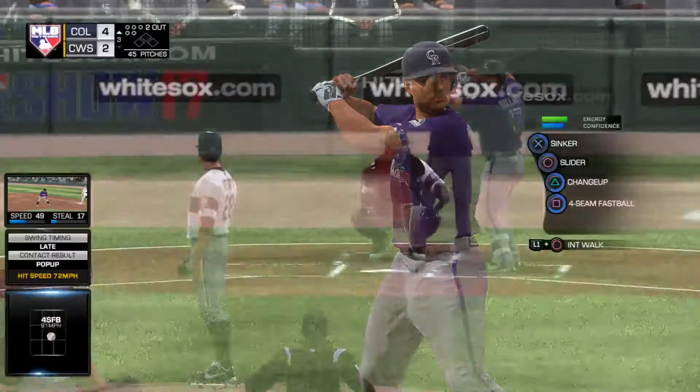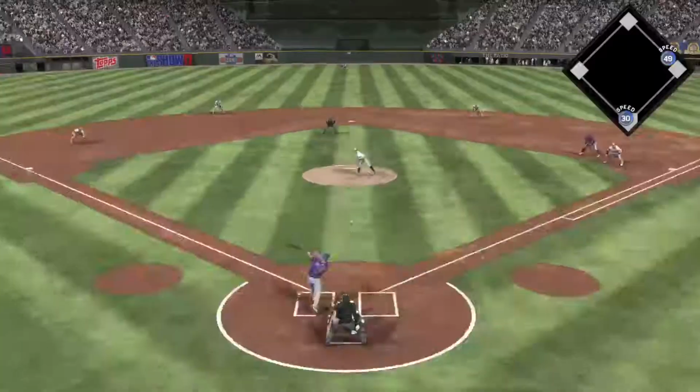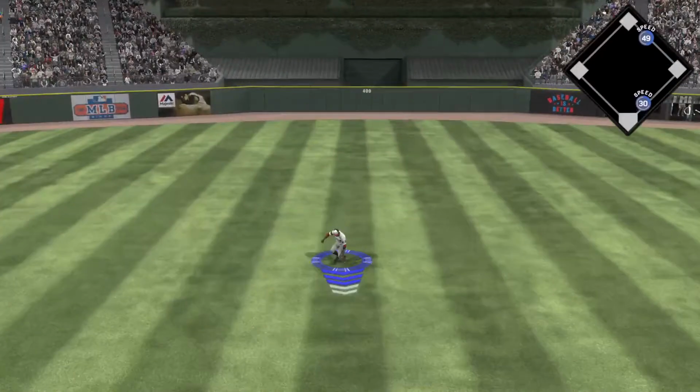Matt Holliday standing in now. 17. A base hit in his first trip. Holliday. Here's the first pitch to him. And Holliday has a base hit.